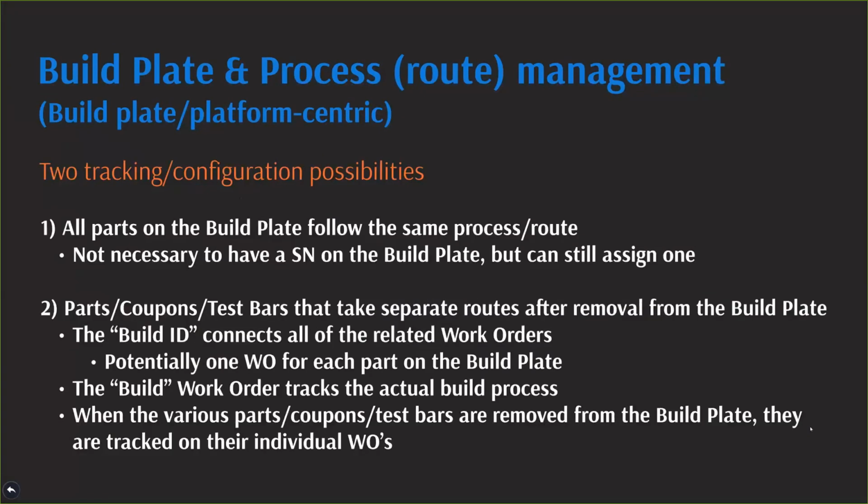So when it comes down to build plate or platform-centric work orders, what it turns out is that there are basically two types of tracking configurations we've run into. And one is the simplest. Say you're printing one part. That's it. That's on that platform. The building of that part, and removal of that part, and the subsequent operations, whether they're inspections or other types of outside vendors, that part basically has one route from build all the way to shipping. So in that case, you could just do that all with one work order.